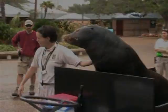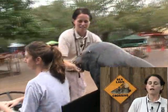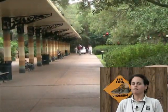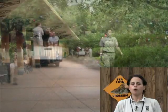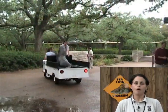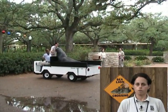The ultimate goal of our cart rides is to get more exposure, obviously, for the sea lion area, to get the sea lions out and about in the zoo and able to be comfortable in new and exciting situations, and also to provide a great guest experience, which is what it's all about here at the Houston Zoo.